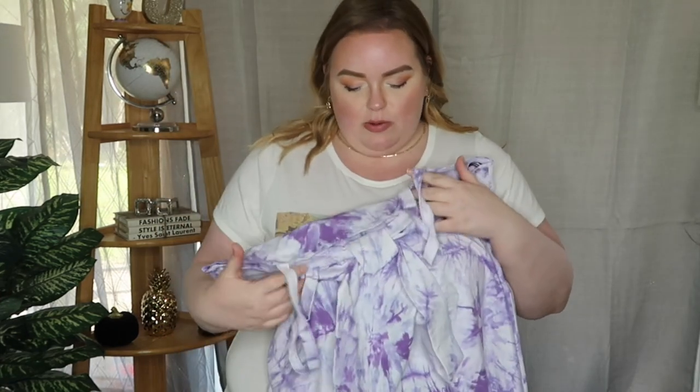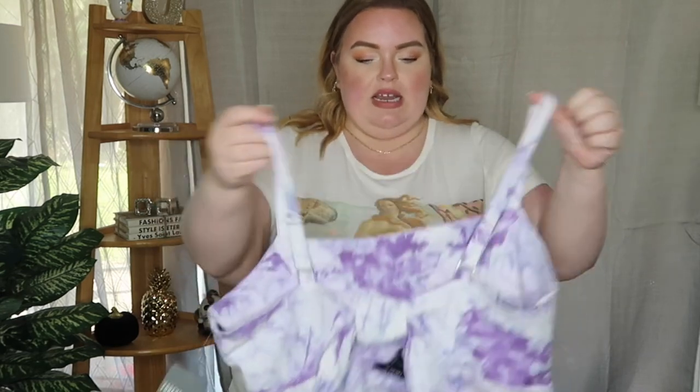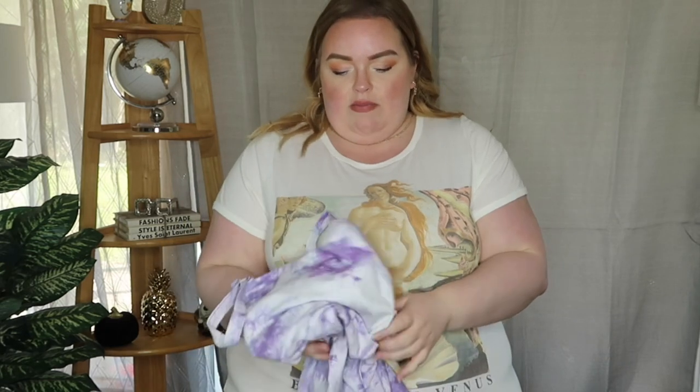And the last piece I'm going to show you, unfortunately I can't show you on because it is way too small. This is a 3x also, but how freaking cute is this? A lot smaller than the other things, which is a little bit disappointing just because it's so cute. I love the tie-dye. I love the fabrication. It's definitely one of the nicer feeling fabrics of a lot of the items, I'd say. But it just ran way too small to fit me.